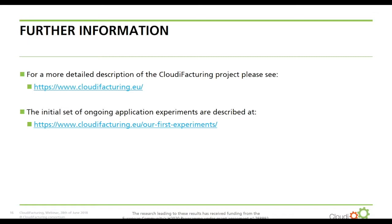So the experiments that you present should be different than what we already have, and different means not the same processes, not for the same products. That's why you should have a look into what we are currently doing.